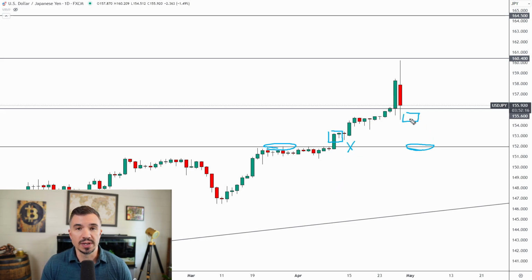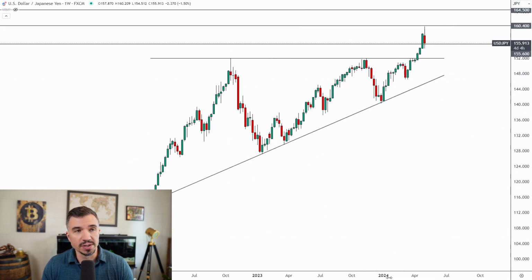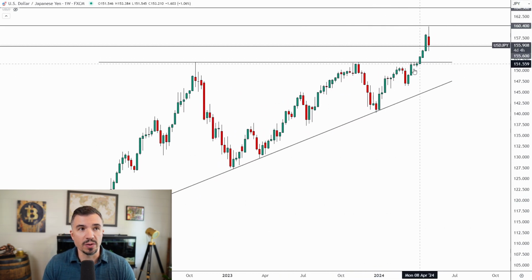So if we get a close, a sustained break below 155.6, I think we're looking at a potential retest down here at 152, at which time that really becomes a must-hold for bulls, considering the fact that this level held up as resistance for years, and we saw a breakout back here. Okay, so if we get the close below this level here, we're looking at 152.